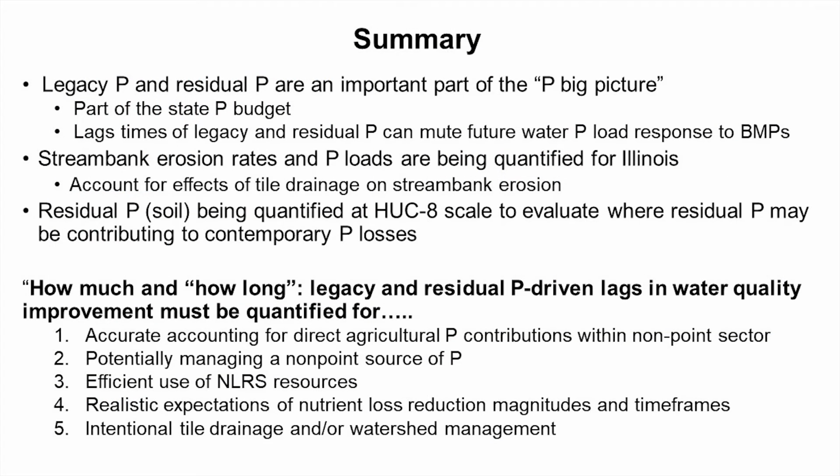Okay, so in summary, legacy phosphorus and residual phosphorus are two peas in a pod. They're two components of our P budget that are really hard to quantify, and we've not been able to, both as a state and as a basin, for good reason. It's just really difficult, and the science is now just getting to the point to realize we should be quantifying them. They need to be part of the state budget, and this work that you've just heard about with NREC funding is trying to do just that. The lag times are what I don't want to say concern, they interest me as a scientist.